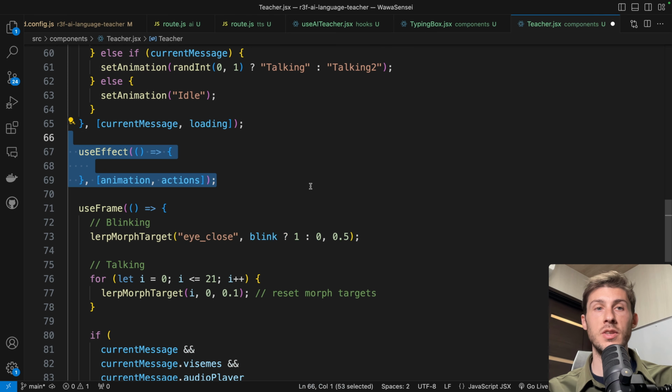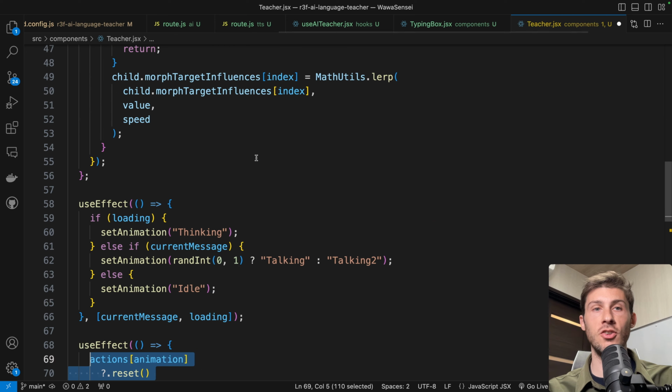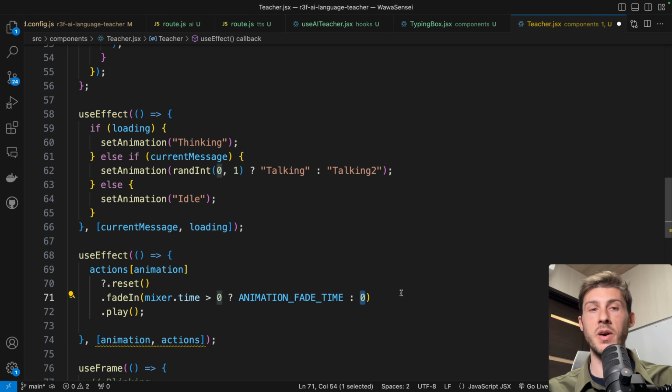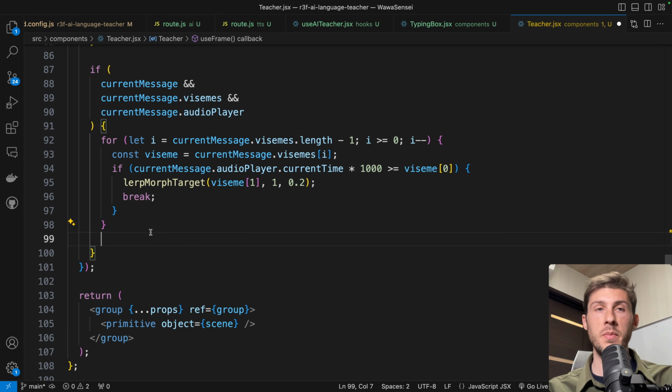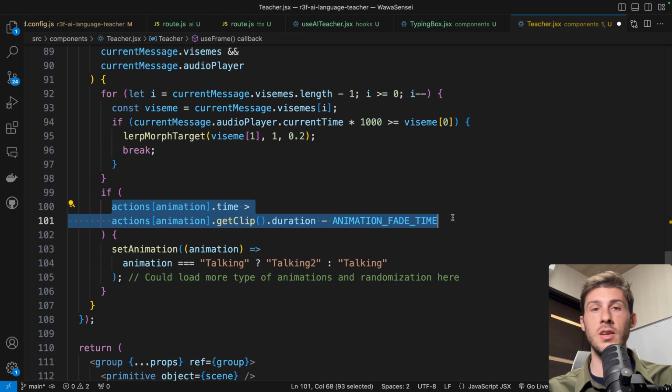Then in a second use effect, based on the current animation and our actions available on the character, we need an animation fade time to do smooth transition. What we will do is we will fade in based on our animation fade time. If it is the first one, so if our time is at 0 on the mixer, we'll just directly start the animation without fading. And then when the animation changes, we go and do a fade out. If the message is long, inside our use frame we can add this code, which checks if we are at the end of our animation, and we will transition it to another talking animation.